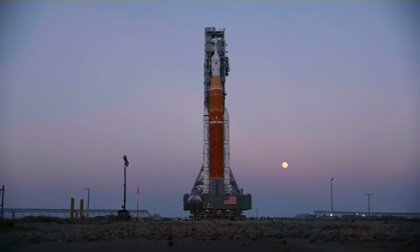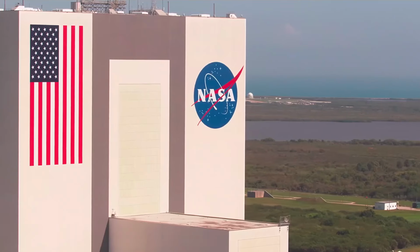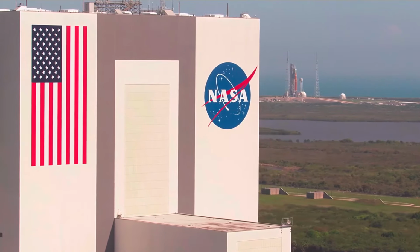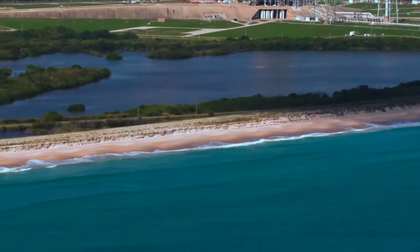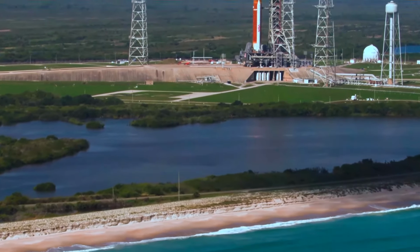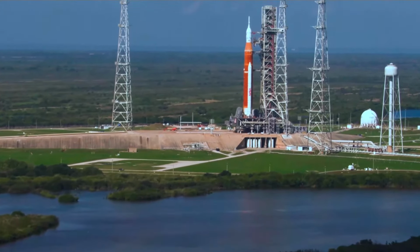This program is going to go to the moon. It's going to go to Mars. We need that. This country needs that. This world needs that. I'm so excited. It's going to be a lot of work ahead of us, but Artemis I is going to surprise everybody.